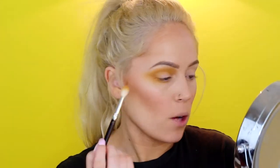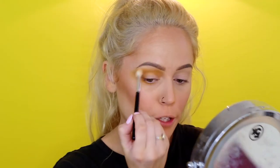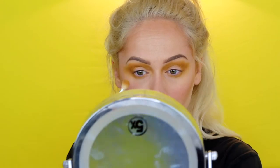Take that same brush, same color, and do my lower lash line. I don't have any highlighter on right now, but I want this color to be so blended out that it's almost going to blend in with my highlighter, because that's what we're here for. I want to leave this part of my eye right here open because I'm going to apply that green shade there. But so far, this with a wing, maybe Interstellar on the lid, would be freaking sickening.